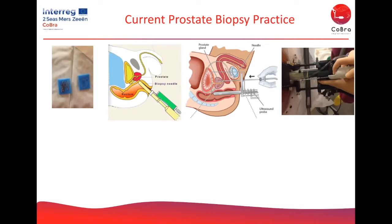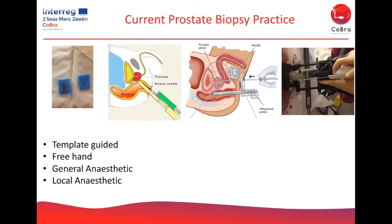Biopsy is very much a rapidly developing area. They can be template guided, as I've shown here, but there's also a trend at the moment towards a freehand approach, and the reason for that is that it gives you more opportunity to angle the needle and to access more of the prostate gland.